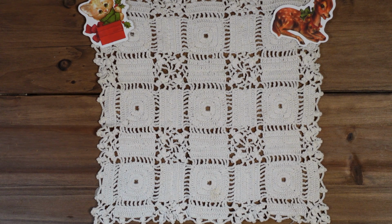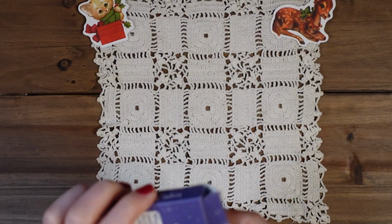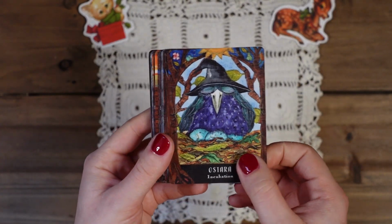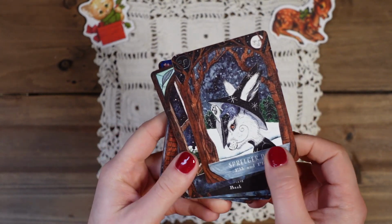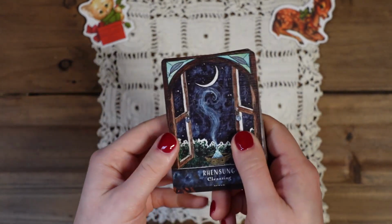Alright, a few more going here. Next, we've got the White Hare Wisdom Oracle, which I also have out in the fall a lot, but look at the box, so wintry. This is the pocket edition, which I love. I love having oracles this size, especially as of late. But this one really gets into that storybook, cozy kind of feel for me.